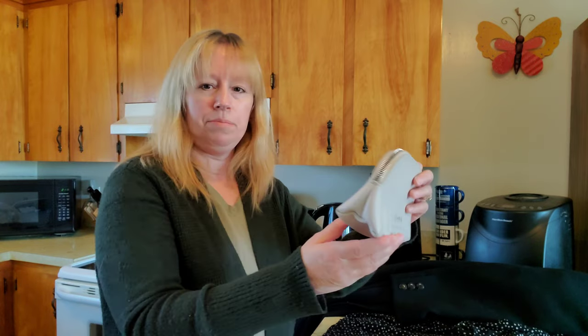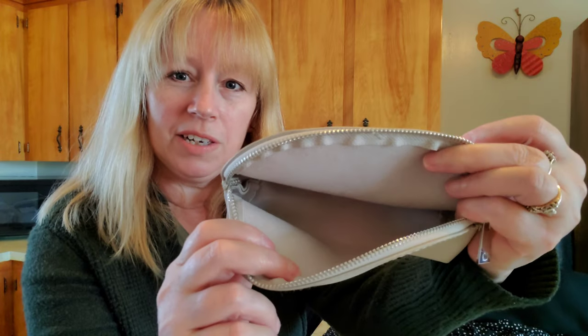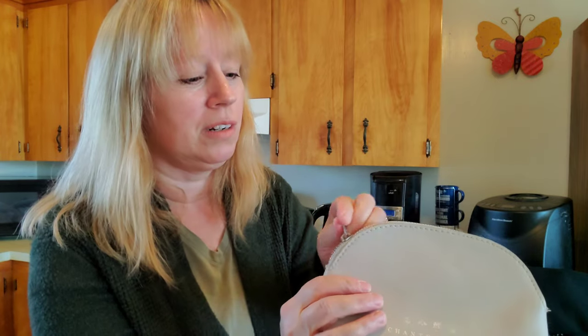I also picked up this makeup bag. My makeup bag is falling apart. The lining on the inside of my makeup bag is all ripped and falling apart. But this one, look how good that looks. It looks brand new, actually. And the zipper works well. No problem with the zipper. And there's no shame in secondhand, that's for sure.